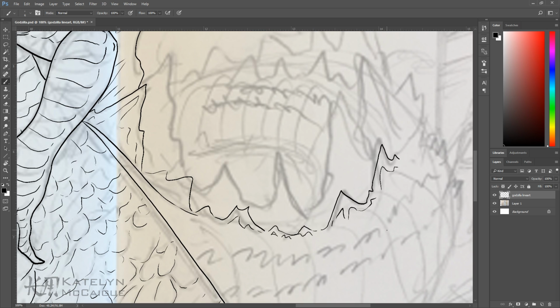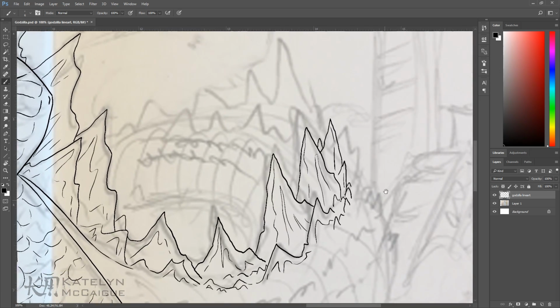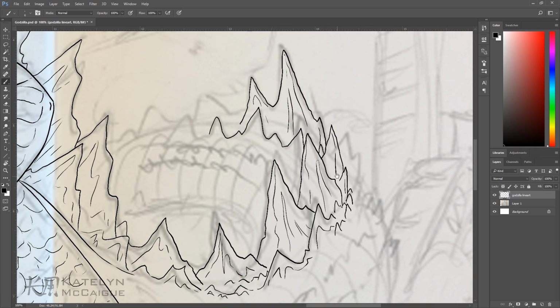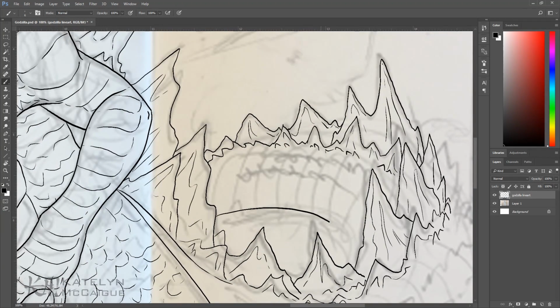But the water and the background I actually struggled with a lot. I think I touch on it in the outro a little bit, but I've been really struggling with how to paint water, because I've been looking at a lot of different artists and how they paint water, and it's hard for me to pick one way to do it.